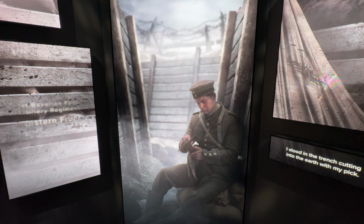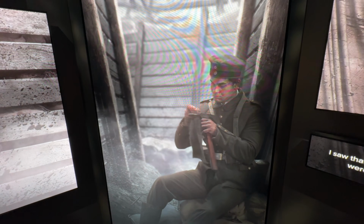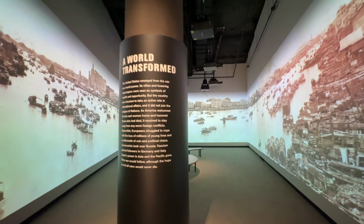I stood in the trench, cutting into the earth with my pick. I saw that round my pick were human entrails. The dead man was very bad.